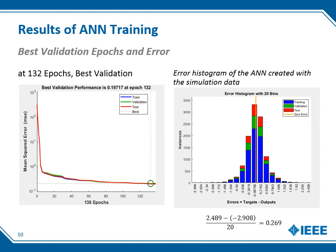So again, the error is the target minus the output. I would like to see 0 error here, but it's showing some error, and this is again due to the complexity of these parameters, because they are not related to each other, and the dynamic behavior of the vehicle, given the fact that it has a high level of degrees of freedom.